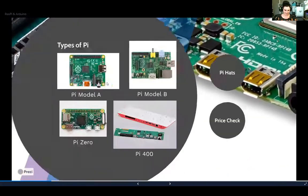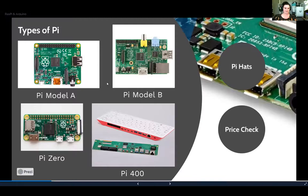Looking at the types of Pi now as well, there's a few different types. The first one, or one of the first few that has come out, was the Pi Model A, so it's a little bit older now. The latest more heavy version is the Pi Model B. I know there's a few iterations of both of these and a few improvements that have different things, but I haven't gone into too much detail around the actual iterations themselves. These are just the base model designs.